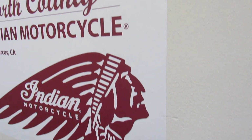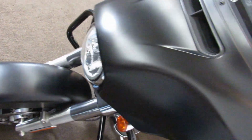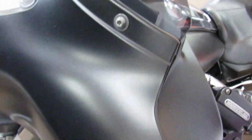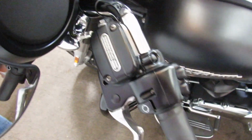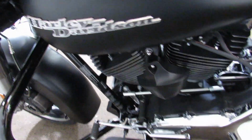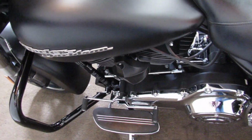Up next and looking awesome is this 2014 FLHX. It's a Street Glide. Most popular touring model that we rent and that we sell because these guys are so versatile and offer such great handling. Check the miles.